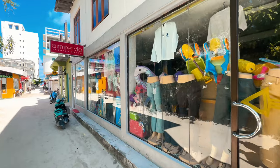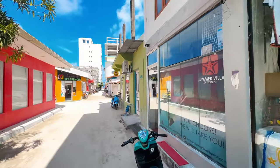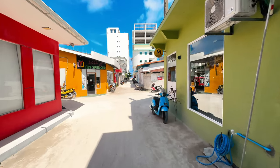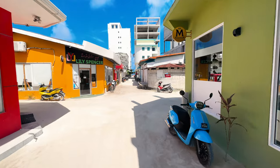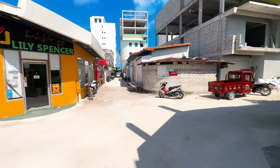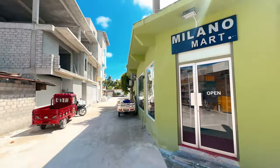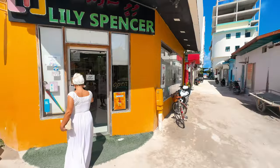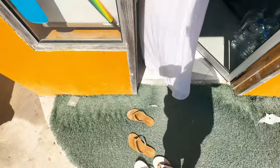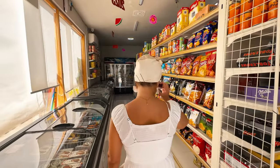It's a fashion store. And remember I told you about the supermarket that we were going to visit? It's right here, Lily Spencer. It's a funny name for a supermarket, actually. See, everywhere is open now. Prayer time is over. Let's go inside the supermarket.